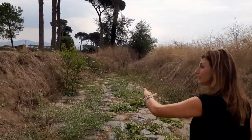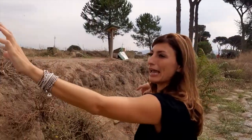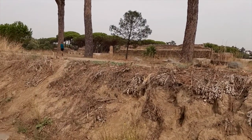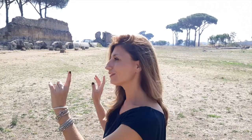Next, from here, we will walk exploring other sections of the park, and in that direction, we will see an artificial lake generated by pieces of the broken aqueduct. And this is another of the aqueducts of this beautiful park. This is called Acqua Marcia, as we already said. Acqua means water, Marcia refers to the name of the council that promoted the construction of the aqueduct.